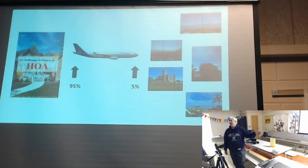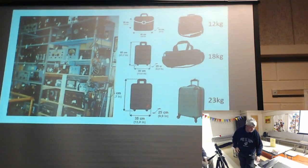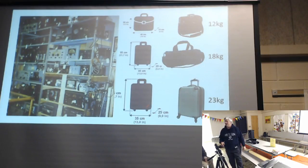So how many people here have taken a radio on a plane? Okay, I'm going to say that's... Yeah, or domestically, doesn't matter. So I'm going to say about 10%. How many people have thought about it, then have said, I'm not going to mess with TSA, or I would do that? Okay, that's close to maybe 30%. And that's I think a correct way of looking at the situation.